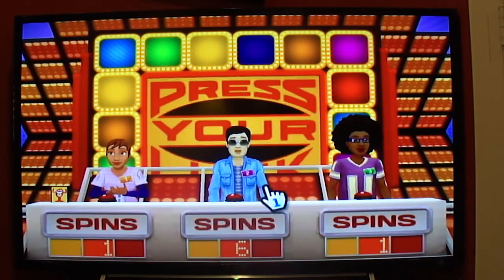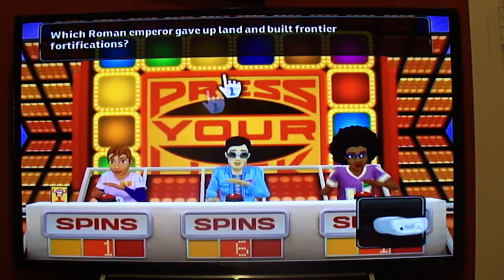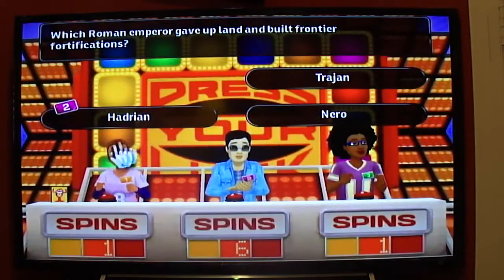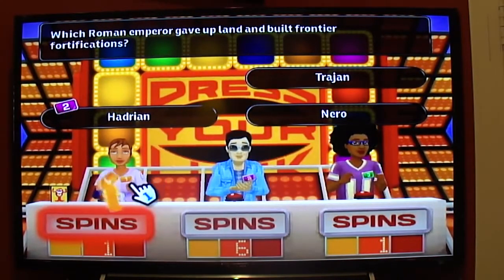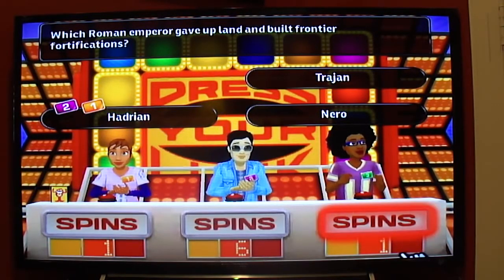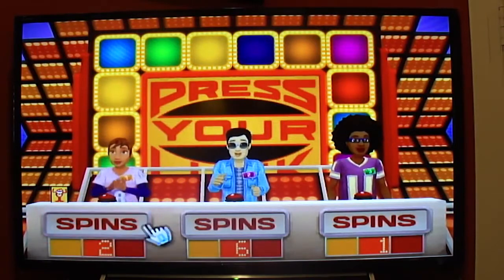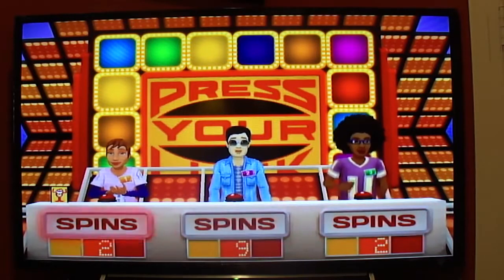Here's the next question, number three. Which Roman emperor gave up land and built frontier fortifications? Let's say Hadrian. Is it Hadrian, Trajan, or Nero? Hadrian, because I know Hadrian built a wall. The correct answer is Hadrian. Yes! One spin for player one, three spins for player two, and one spin for player three.